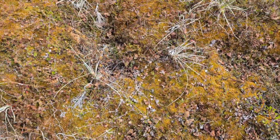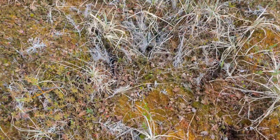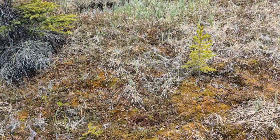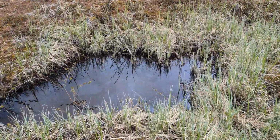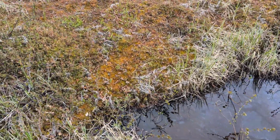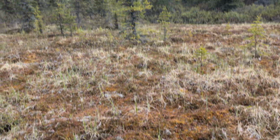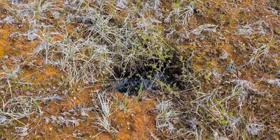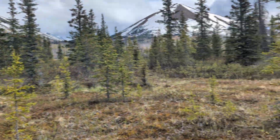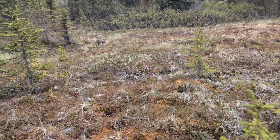Look, there's a berry from last year. Very brown. And so I just walk carefully so I don't accidentally walk into something like that. Little pockets of wet here and there. But hey, I think we at least got past this.